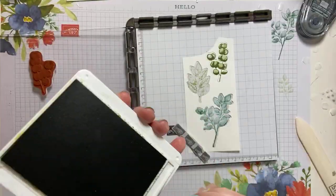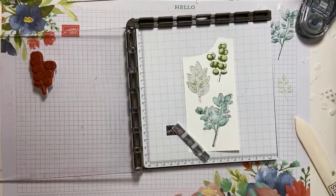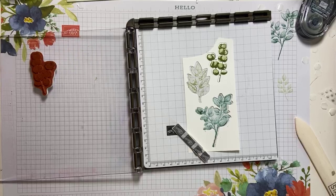There we go. Oh, I just stuck my fingers in that ink pad. Hold on. If I don't wipe that off, we'll have weird things on a card. Okay, that's why I keep some baby wipes close. I don't use them on my stamps, but I do use them on my hands. All right.